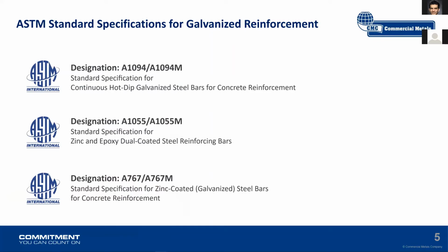Specifications for galvanized reinforcement are as you see below. All these standards allow for a coating of A615, A706, and A996 concrete reinforcing bar standards. A1094 also allows an additional substrate of A1035, high strength corrosion resistant rebar, and you'll see that presentation later today. And A1055 has 2 types of zinc protecting as a substrate, metallizing, and our 1094 product is type 2. A767 is the standard for zinc coated steel bars in concrete, often referred to as batch coating.